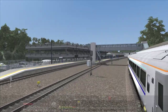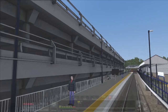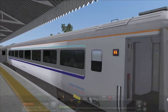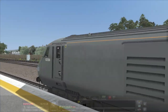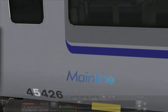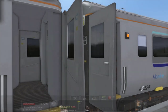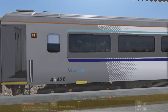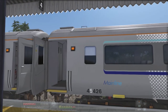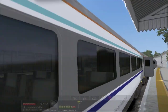This is such a weird looking station. The platforms are so weirdly laid out as well. Gonna have to visit here sometime. One more minute to go. We're very early in here. Really early. That's what happens when you go non-stop though, I suppose. Yeah.